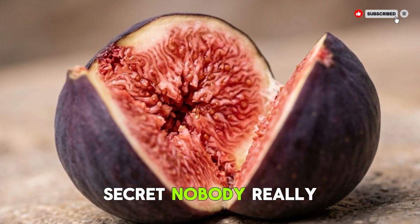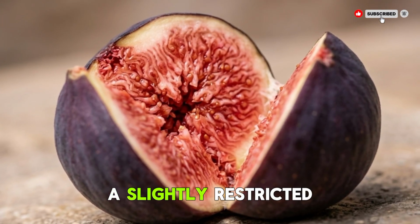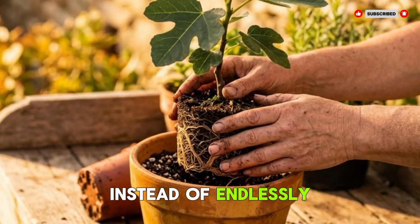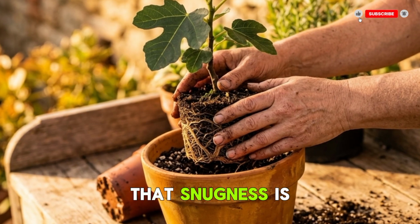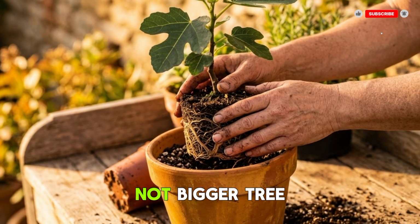Here's the secret nobody really tells you though. Figs actually prefer being a little cramped. A slightly restricted root system pushes the entire tree to focus its energy toward producing fruit, instead of endlessly growing taller and bushier. So don't rush to upgrade the pot the second it starts looking a bit snug. That snugness is quietly doing you a favor, forcing the plant to work smarter, not bigger.